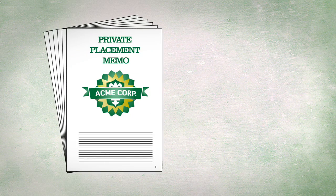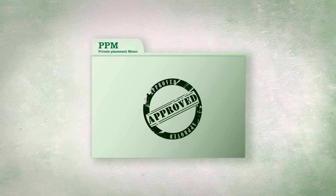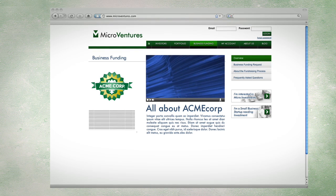Once the due diligence process is complete, we create funding documents called a private placement memo, also referred to as a PPM. The PPM will have as much of the due diligence items as possible without giving away the company's secrets. After the PPM is approved by our legal team and the startup, we post the deal on the website along with a video and a funding deck.